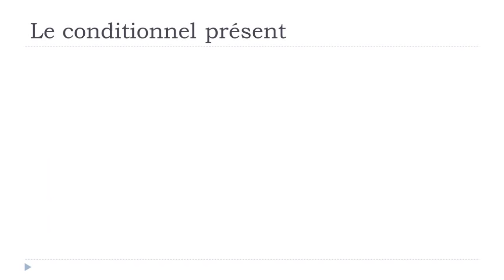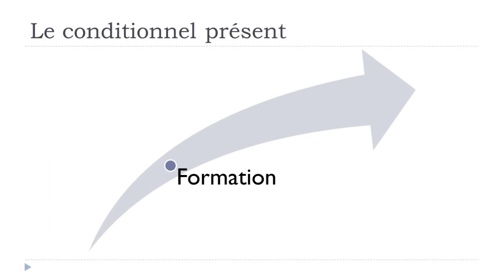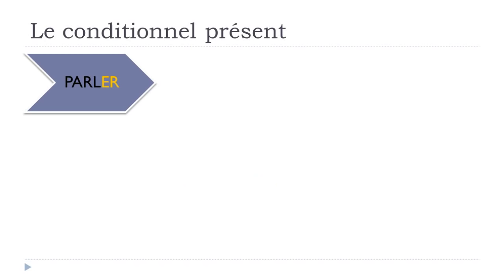Le conditionnel présent. So in this lesson, we'll see first la formation, so the way to build it, to make it, and then, of course, l'emploi, so when you should use this conditionnel présent form, okay? So let's first start, if that's okay with you, with the formation, the way to make it. So you'll see that it's quite easy, in a way. And normally that's the reason why we introduce it right after the future tense.